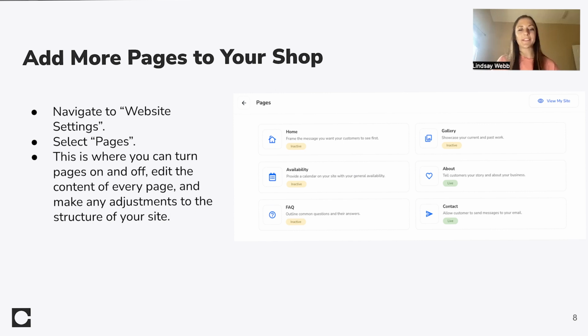Okay, and this is where we get into the meat of our updates. So you are now able to add additional pages to your Castiron shop. I'm so excited about this. I think it provides a much more complete feel to Castiron, and I hope you like it as well.